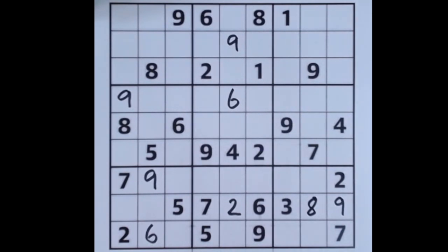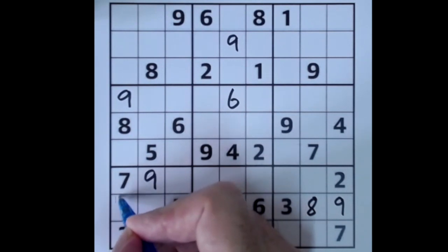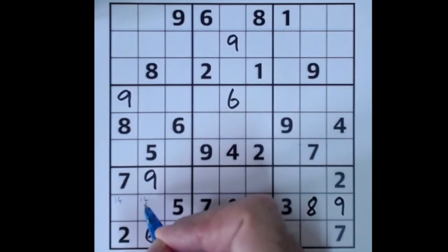Well, so as not to make the video go on too long, I should probably start filling in some pencil marks, because that will save us some time. If you've never played Sudoku before and you don't know what pencil marks are, they are potential candidates, in other words, numbers that can possibly go in those squares. For example, we mentioned before that numbers 1 and 4 have to go here. So I'm going to put those numbers in the corner, like so.